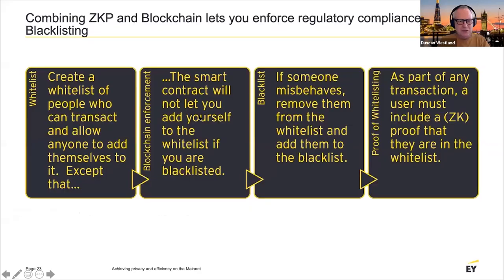Excuse me while I just do the screen share again. That's just a quick run through of how it works. That is now in Nightlite, our zero knowledge proof library. You can download it, you can use it. If you want to use this approach, you set it by environment variables and it will do the compliance version. If you don't want to use that, if you want full privacy, you can do that too.